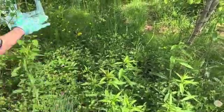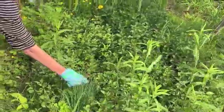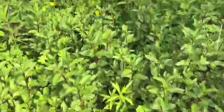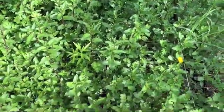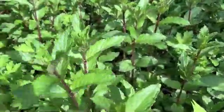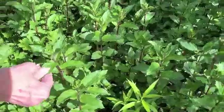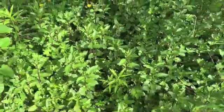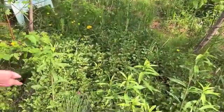Now, all of this is mint, except my chives. I have one flower coming, but look at all this mint. I'm not kidding you. I planted one mint plant in here a couple years ago, and the next year it filled up with mint. And mint is amazing. It all smells so good. This is called After 8, actually. Official After 8 trademark. Mint plants.